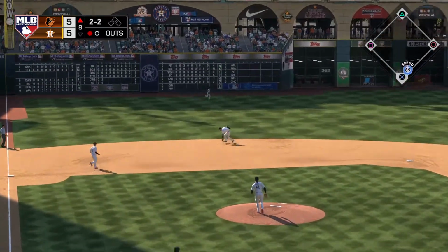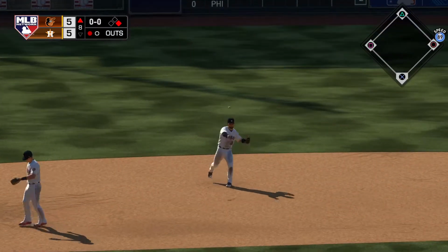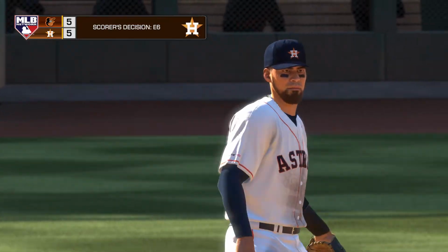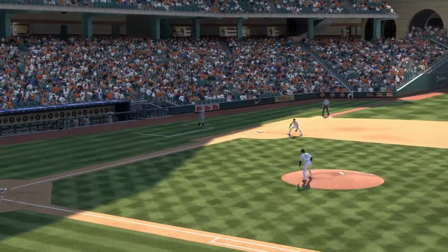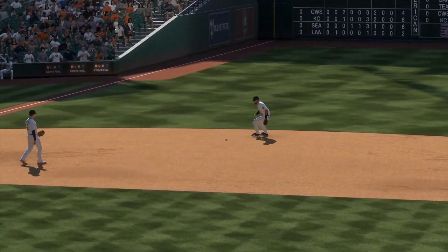Hot shot on the ground is short. Oh, and it eats him up a bit. Jeez, this looked like a routine grounder that just got away from him. Every school kid knows that you've got to look it all the way into the glove. He didn't, and now they've got to deal with a 1-out base runner.